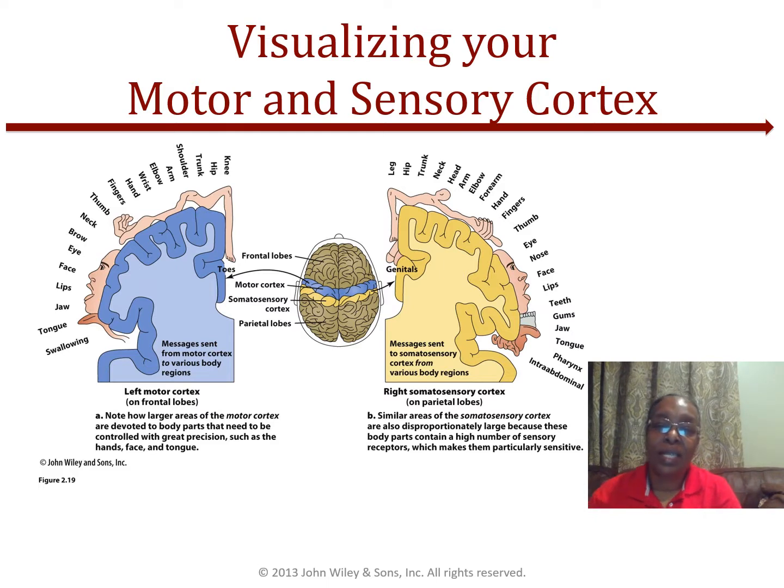Now, I love this slide because it gives you an idea of how the brain works with our body by demonstrating graphically what parts of the body are connected with the brain. Okay, so it represents a vertical cross-section taken from the left hemisphere's motor cortex and the right hemisphere's somatosensory cortex. So if body areas were truly proportional to the amount of tissue on the motor and somatosensory cortices, our bodies would look like this odd-shaped human that's draped around the outside of the cortex.